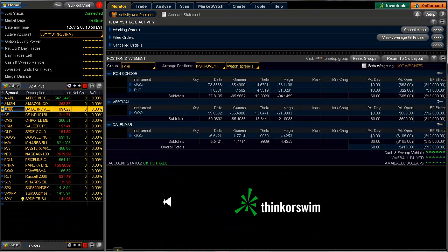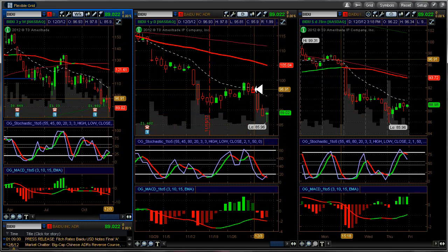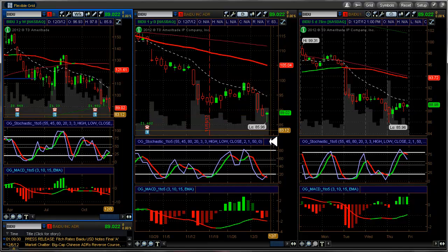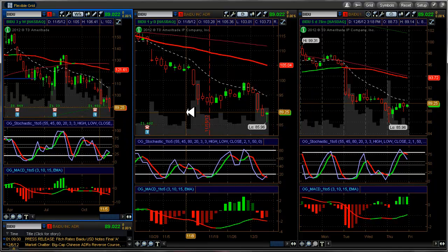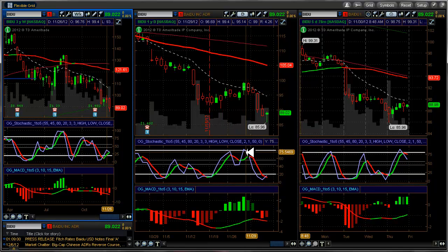Baidu, remember they were not looking real good. Looks a little bit like Apple in some ways. No entry on Baidu. No entry on the long term either. We had an entry here. We didn't take it.